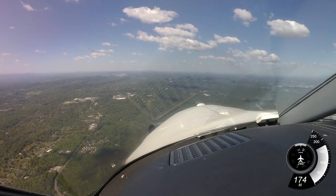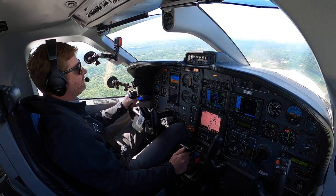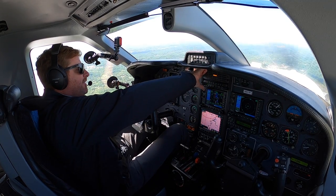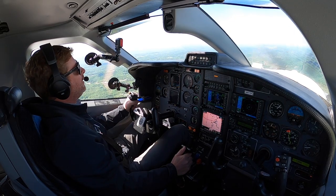TBM 851 Tango Bravo, contact tower 118.2, good day. Over to tower, enjoy your day, 1 Tango Bravo. All right, so since we already have that dialed in, we just need to push one button. That's where it pays to stay ahead of the flight.